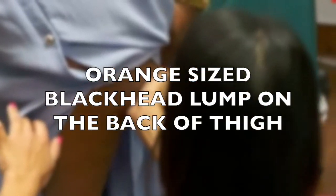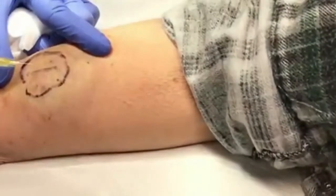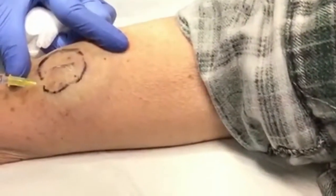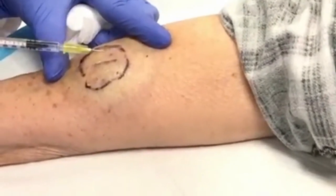Orange-sized lump on the back of her thigh. Dr. Pimple Popper also removed an orange-sized lump that had been growing on the back of a woman's thigh for 10 years. After examining the lump, Lee diagnosed it as a lipoma, a fat-filled growth that remains in the place between a person's muscle and skin, according to the Mayo Clinic. While it's unclear what causes lipomas, it's likely at least partly genetic. Fortunately, the lumps are not cancerous and usually harmless, the Mayo Clinic says.